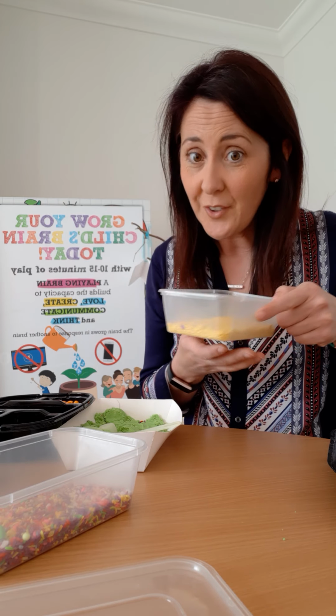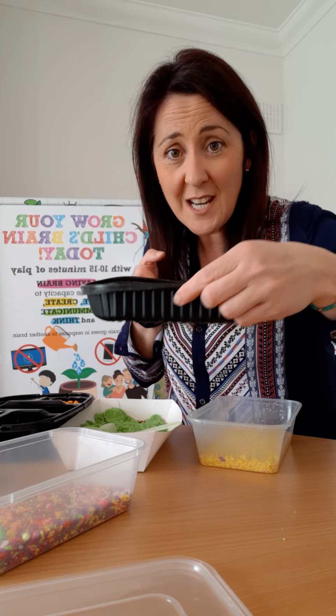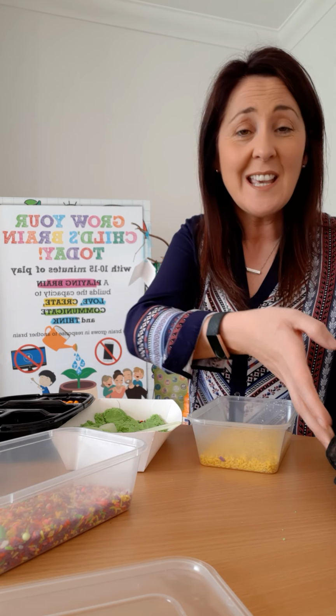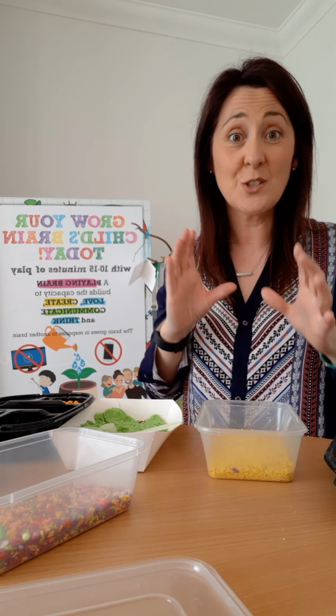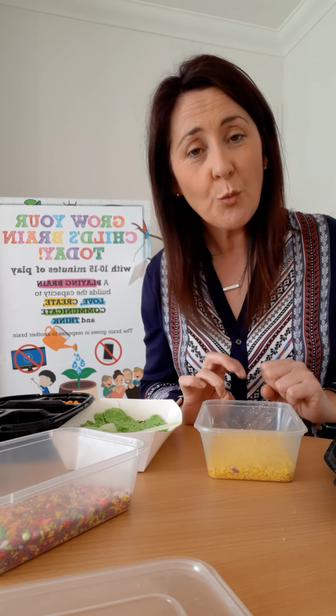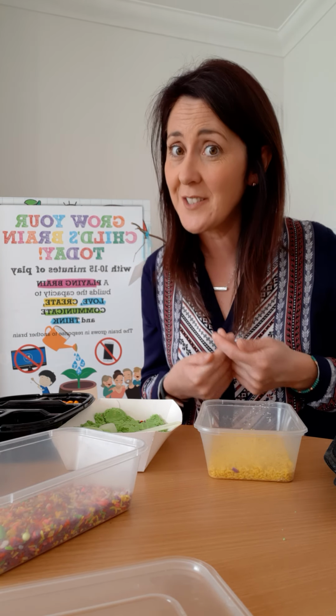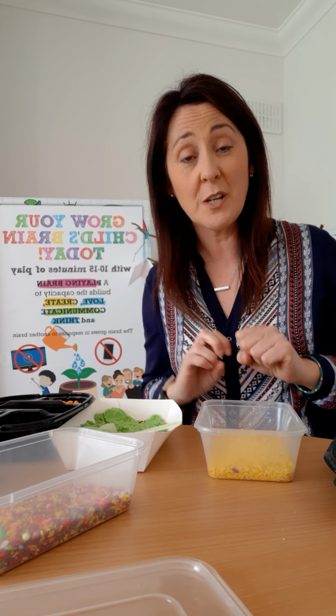Using your old takeaway boxes or your old vegetable containers or fruit containers is a really handy way to store and make your own sensory bins. And why I would have more than one available is because it provides you like an a la carte menu that you can give to your child and yourself, where you can both choose what sensory play material you both enjoy best.